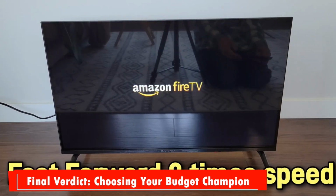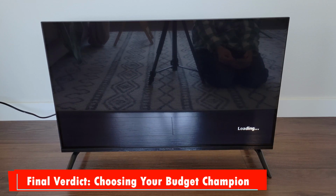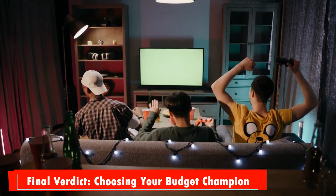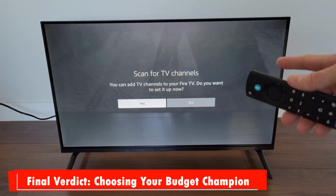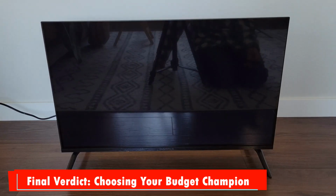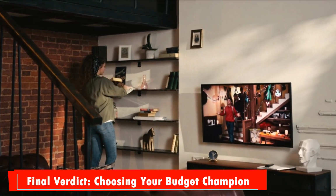Finally, if you want the most reliable software experience and the best-known budget brand, the TCL 3 series is worth the slight price bump. Its Roku OS is incredibly stable, lightning-fast, and the easiest to recommend for first-time smart TV buyers or anyone who hates complex menus. TCL is the safe bet. It's the one I'd recommend if you're gifting a TV and need that extra peace of mind.